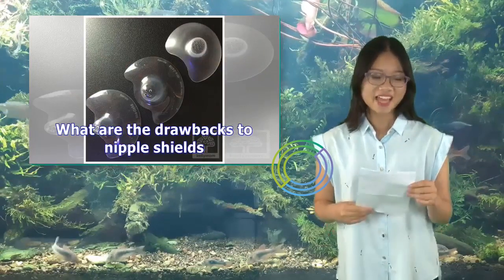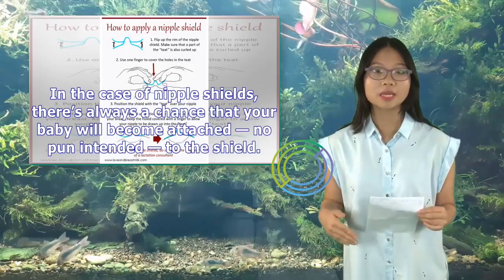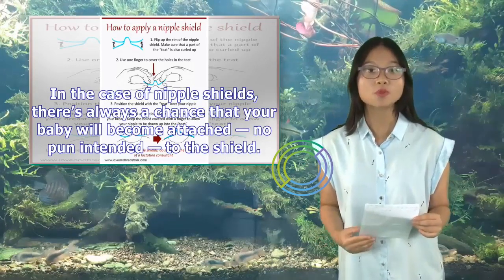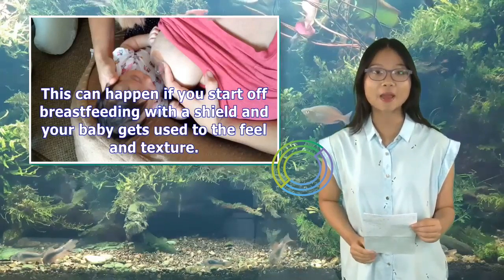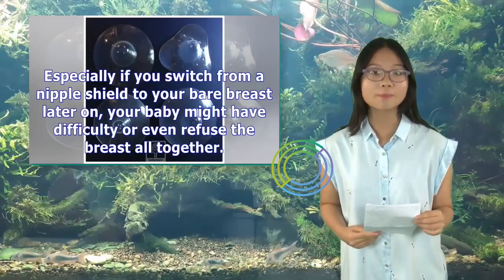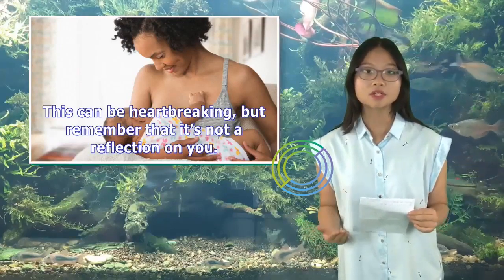What are the drawbacks to nipple shields? Of course, in life, for every good thing, there are often a few downsides. In the case of nipple shields, there's always a chance that your baby will become attached, no pun intended, to the shield. This can happen if you start off breastfeeding with a shield and your baby gets used to the feel and texture. Especially if you switch from a nipple shield to your bare breast later on, your baby might have difficulty or even refuse the breast altogether. This can be heartbreaking, but remember that it's not a reflection on you.